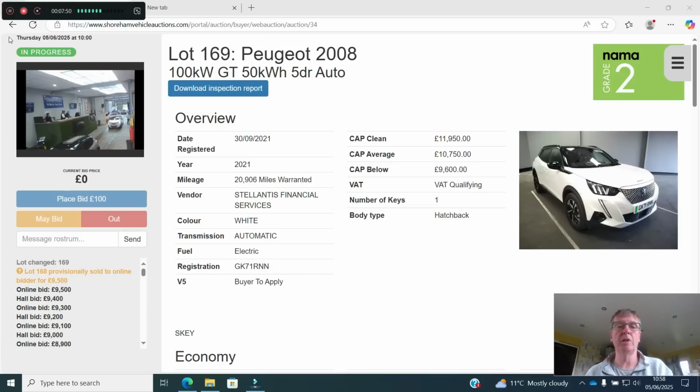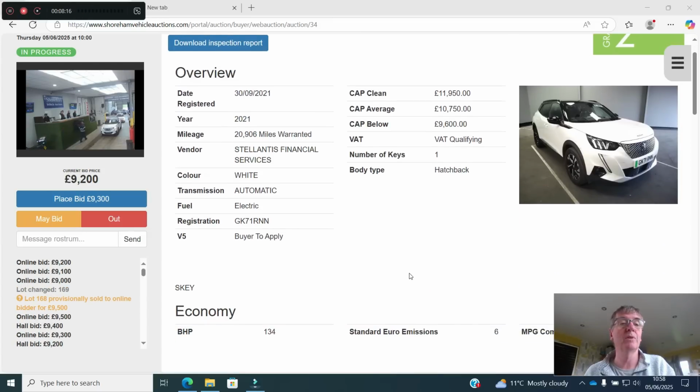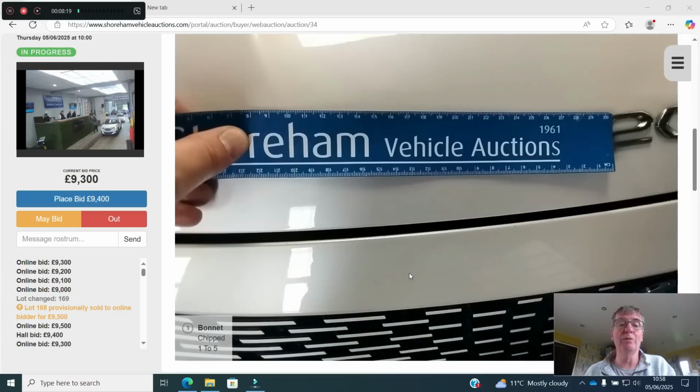Right, Stellantis time. Stellantis Financial Services. Peugeot E2008, looking nice in the white. 50 kilowatt hour. It's the same as a Vauxhall Mokka and also the Citroen C4. Nice things, just not very economical. 71 plate, 20,000 miles. The average price is £10,750, and this is a grade 2. Looks nice in the white. Looks great, not very efficient.